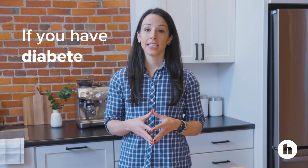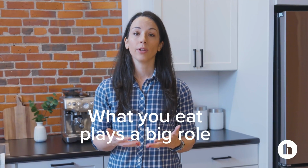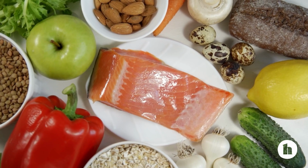If you have diabetes, you probably have been learning about nutrition. Wherever you are in your journey, what you eat plays a big role in managing your diabetes, which is not to say you have to give up all your favorite foods. You don't. But understanding what happens in your body when you choose certain foods can help you make better choices for you.